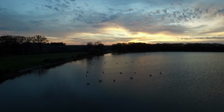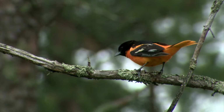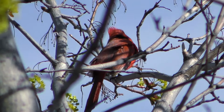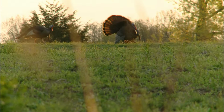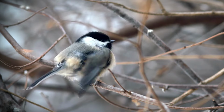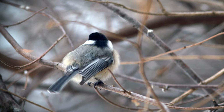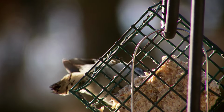For most Minnesotans, the most common sign of spring are bird calls, tweets and twitters not heard in wintertime. While turkey gobblers begin to gobble as winter fades. Why? It's their spring mating call. In fact, almost all of our native birds have the urge to sing in spring as the prelude to mating, nesting, and raising young.